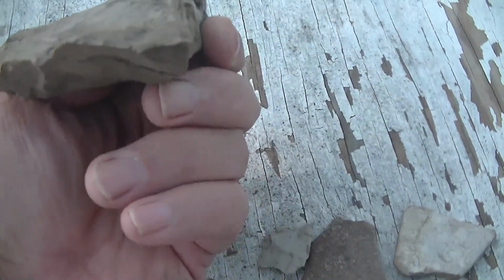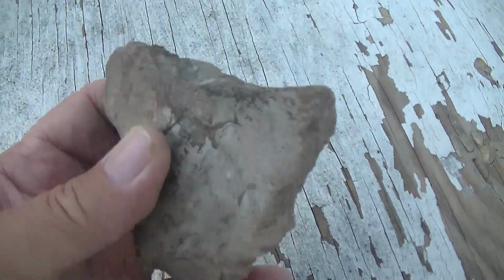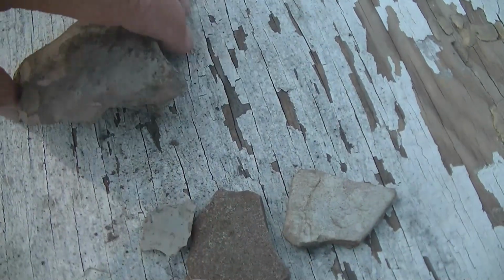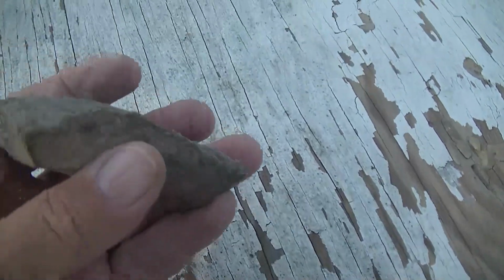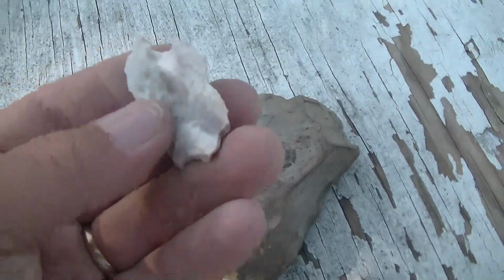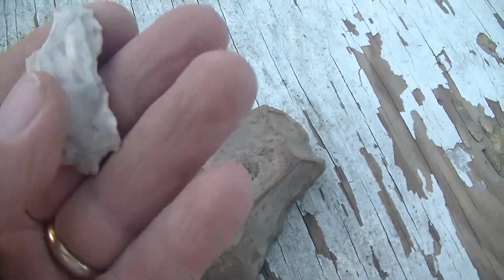Was it a one-time tool? I mean, it's been hit all the way around. I don't think it's just broke where it was broke. Well, maybe, you know what? No, I believe it's broke. I believe it's half. I believe it used to be way this big. Some sort of hoe. But look at that, really finely made end. This is all on the ground around barns, around buildings. Another real pretty flake. I don't know if this camera's going to bring out the colors in it. Some heat treated work there.